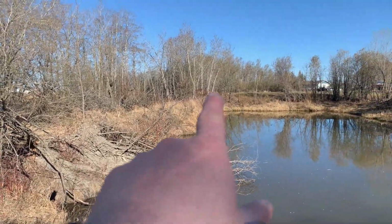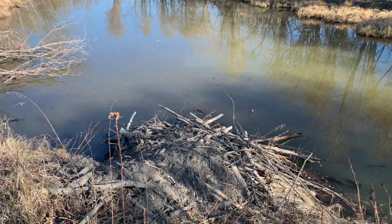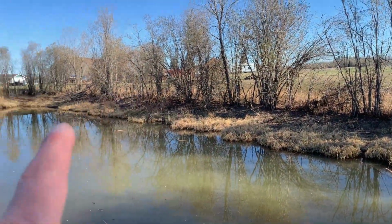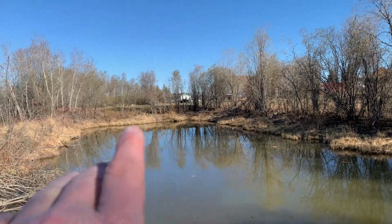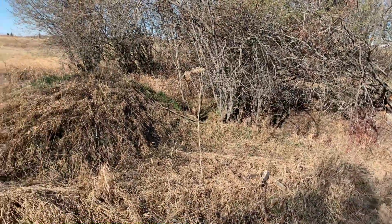I have to go over there and see if they're cutting those trees. But I'm not sure if these beavers moved out or not. The landowner's concerned because they're cutting down some trees and stuff, but this is old cuttings as far as I'm concerned. But I'll go check out the other side. Nothing fresh over here anyways.